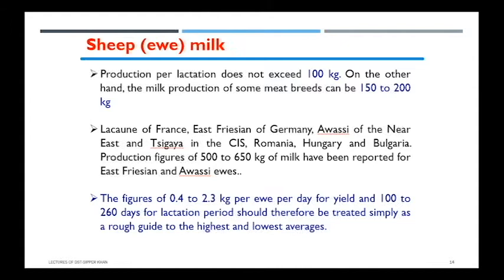So let's quickly go through them, since we are already familiar that the numerous breeds of sheep are not primarily used for dairy production. They are used for meat or for the production of wool. Sometimes they are also occasionally milked, but generally the production per lactation does not exceed 100 kilos. On the other hand, some milk producing breeds can usually give 150 to 200 kgs of milk on average. Some of the breeds are listed here.